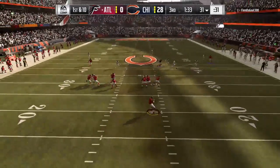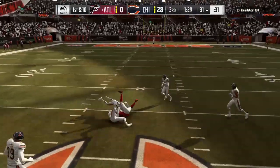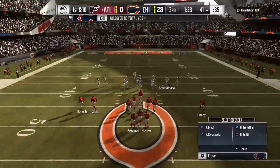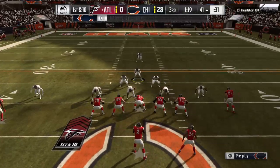Ryan now off the bootleg. Flush to his right. Looking downfield. Oh, this is taken in. It's complete. A really good pickup of 28 yards. And at this stage, down in the second half, looks like they just wanted to find a way to get it in the hands of their playmaker, and they did.